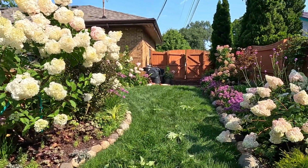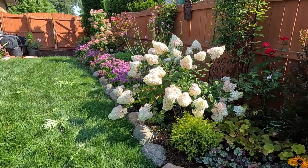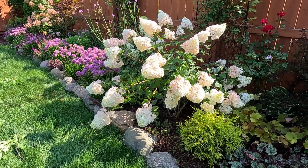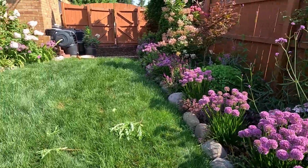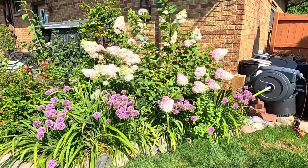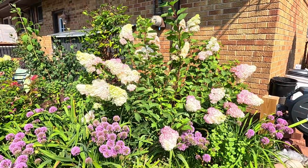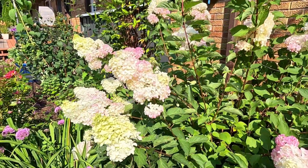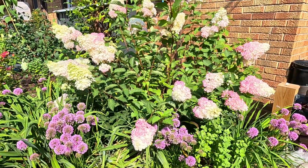I did get a little bit of flopping over here on the strawberry sundae, but that too is starting to lift up as the rain dries off, so I may not have to do any trimming on that one. And I did do a little bit of trimming over here on the berry white hydrangea, but not too much, just a couple of blooms that were really weighing it down, because I think a lot of it is going to perk back up today. It has such massive blooms on it that when they get wet, they do bend over, and it has had a lot of extra growth on it.